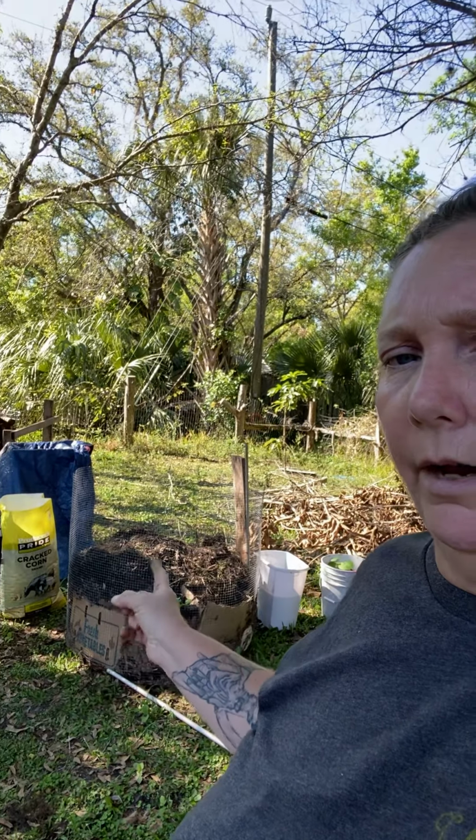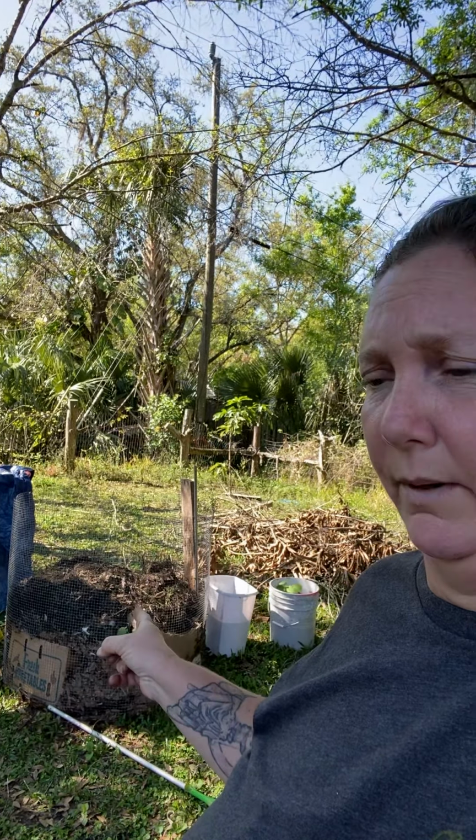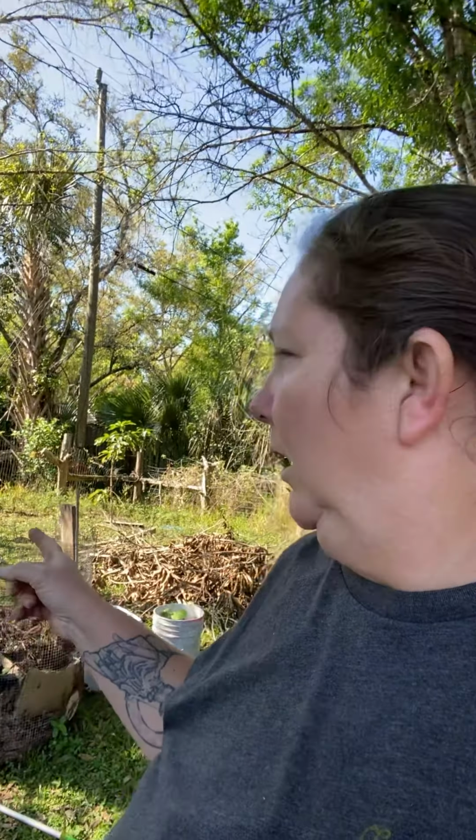Now check this out. Whenever we clean out their pen, I take and run their dirt through a sieve, like sift it down, get all the big stuff out of it, get the leftover lettuce and stuff that they don't eat. And what I do is I normally would put it over here. Not there. There. In our compost. This is our compost bin. I started this. I don't know why I want to say we. He don't do nothing.